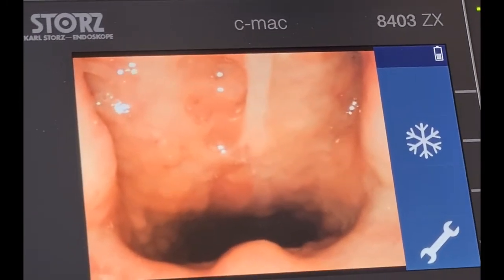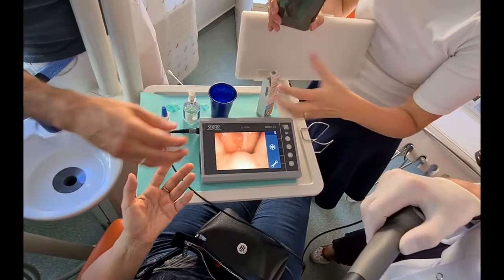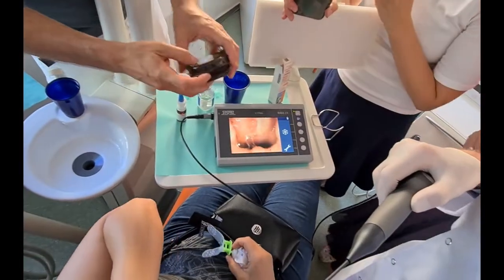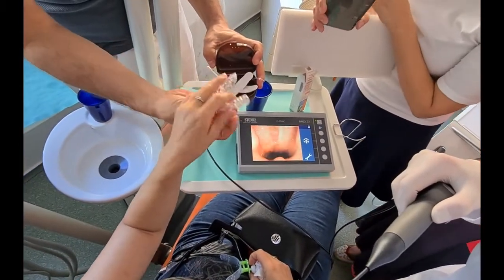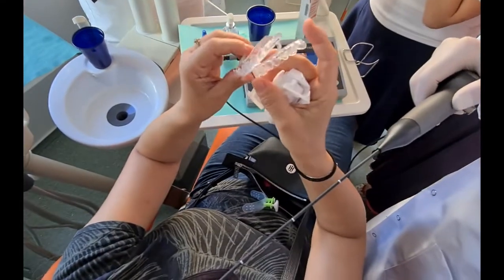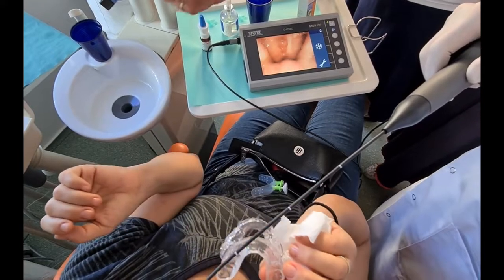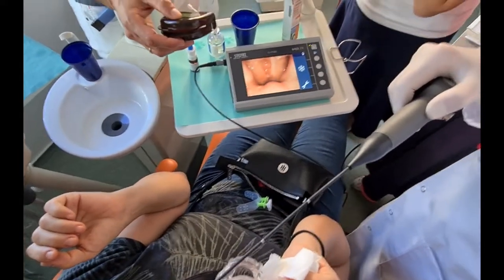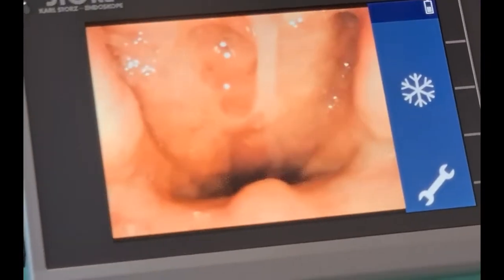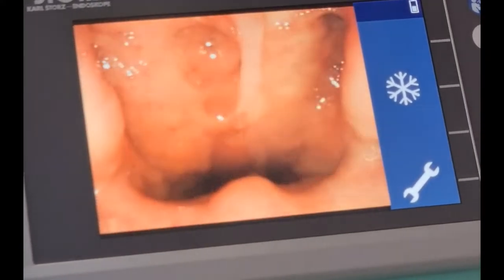Put the splint, please. The splint in the box. It's still okay. Fine. Don't forget to ask her to imitate the snore. Yes, I can imitate. This is what I do. With the mouth open or the mouth closed? Mouth closed. Okay.